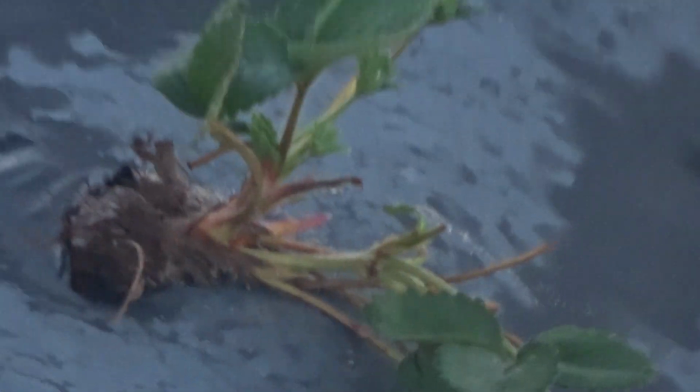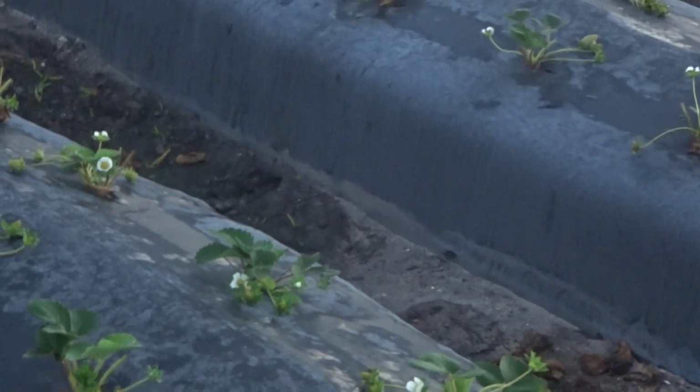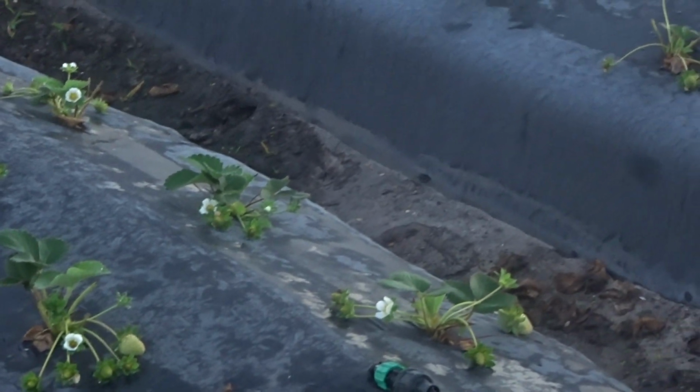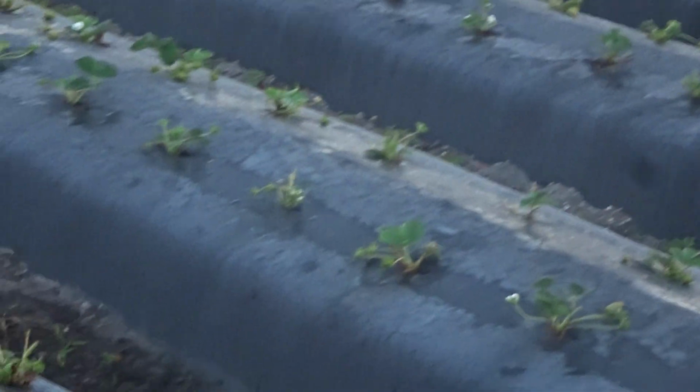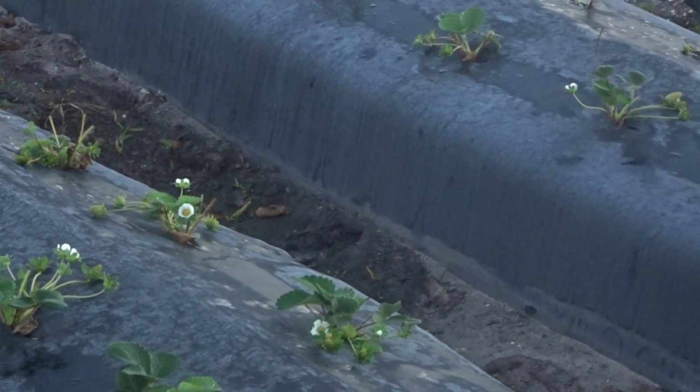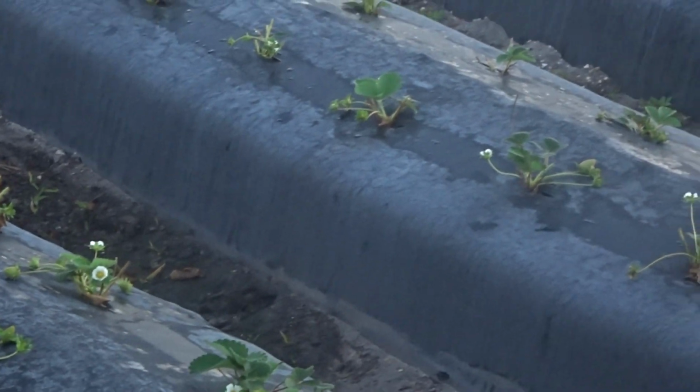And these bushes here, good gracious, they're still very, very small. I don't like the looks of this. You see them little green strawberries, quite a few of them. But these bushes, by the time they start picking, should be great big, 6 to 8 inches across.